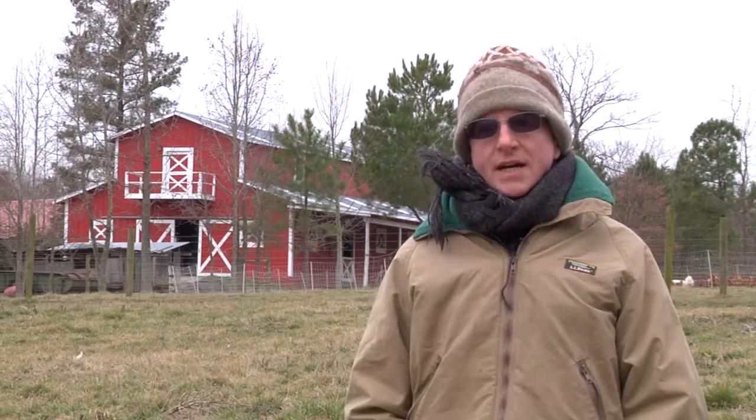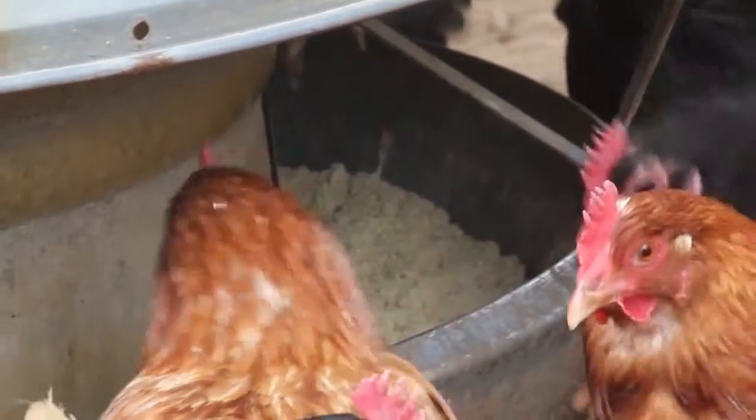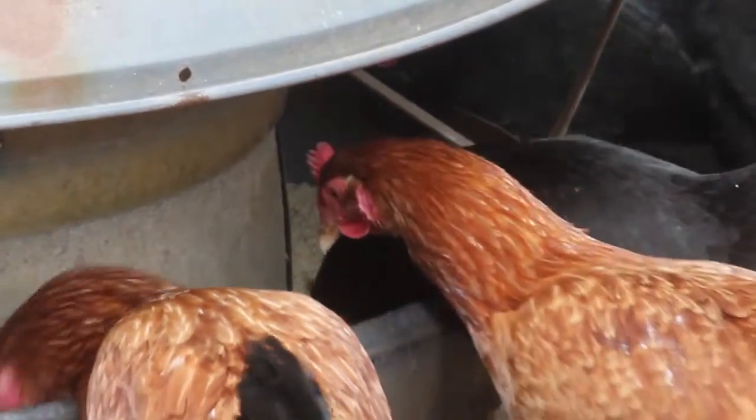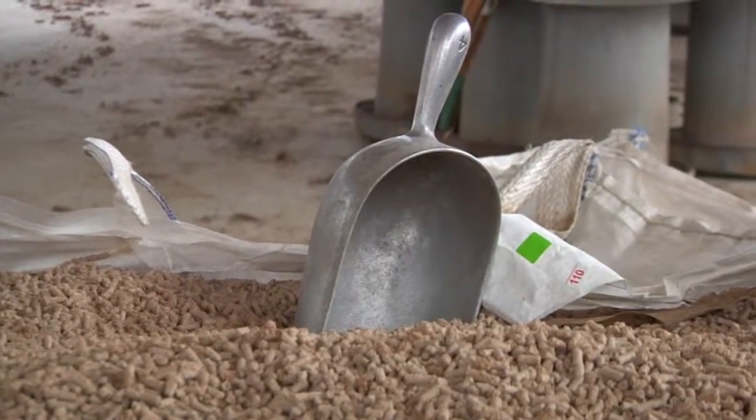However, we've chosen to not get certified because sometimes what I call a technically organic but not sustainable option just doesn't make sense. We've decided to use locally milled feed, for example. The reason for that is that the certified organic feed we had available at the time came from a much longer distance.